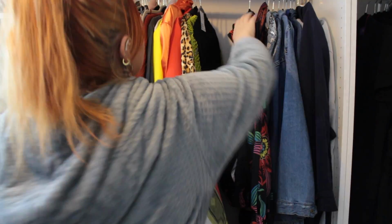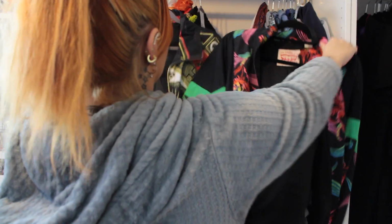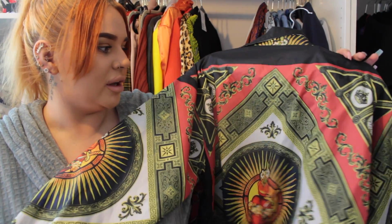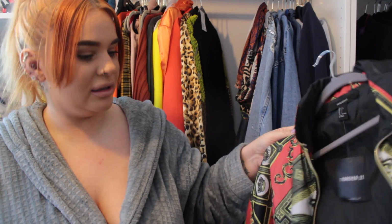So I've got this and this. This one's from Levi's. I've worn this a couple of times. I really like it, and I've still got the label on it. I've got the label on most of my stuff even when I wear it. I just have commitment issues. I don't like to take my label off stuff. And then again, label on this one. It's from Forever 21. I got it in LA or Vegas? I got it in LA.